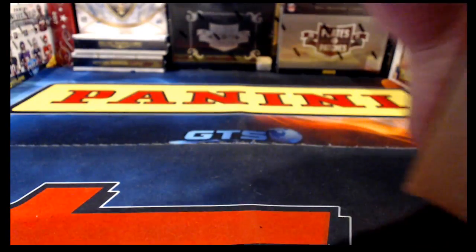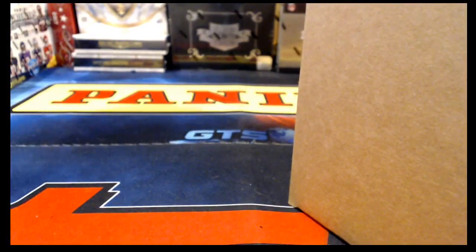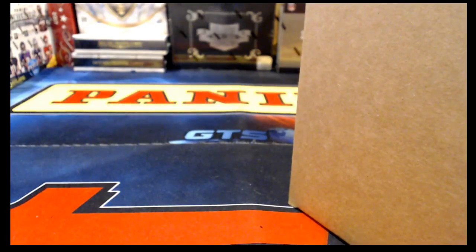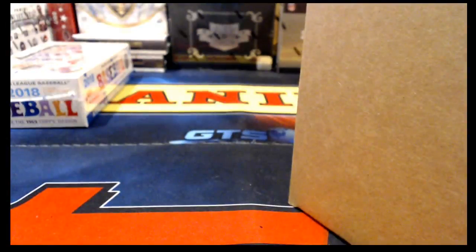This is a massive case of cards. There's a lot of base cards in here, so it's a pretty big, heavy box of cards.